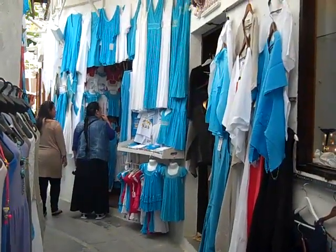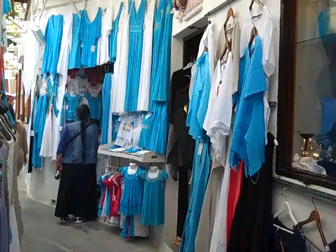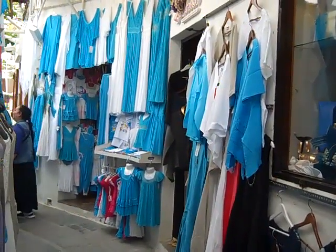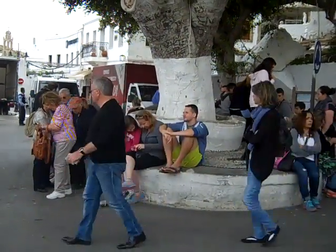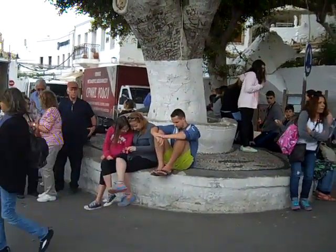In Lindos, this is a faux bijou shop. I don't know what a faux bijou is, but Lindos is famous for its lace. Lindos entrance and a tree where everybody sits around.